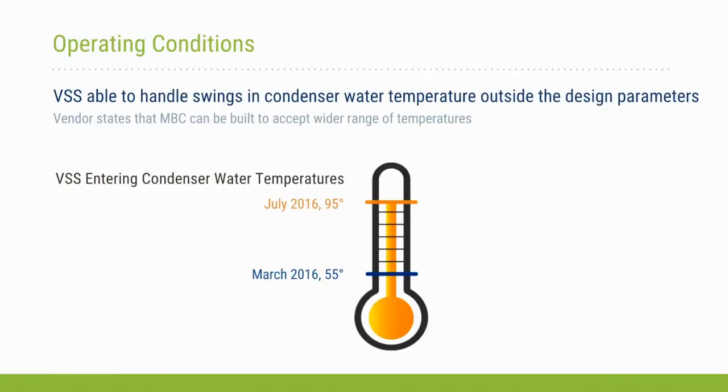When the magnetic bearing chiller vendor was contacted, they recommended not starting the unit until the condenser water loop had reached 65 degrees Fahrenheit. This cold water condition could occur at other sites during shoulder months or during a time when a tower's basin heater failed.